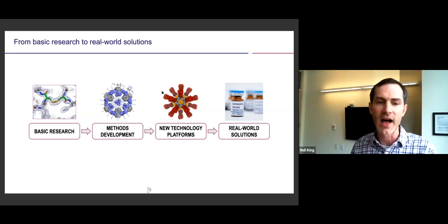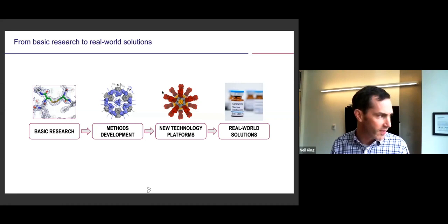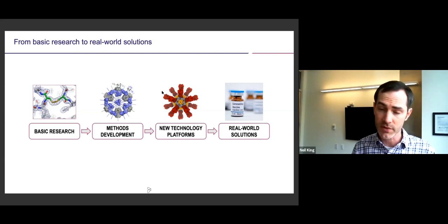And then, really importantly, you take those principles and you encode them in software. Once you've done that successfully, that allows you to just use that method again and again. And perhaps even more importantly, you can always build on and extend that method. I hope I've shown you that in this case, it led to the development of a new technology platform that we were able to rapidly apply in response to the current pandemic. And we're hoping that can contribute to a real world solution. So I'll stop there and turn it back over to David.